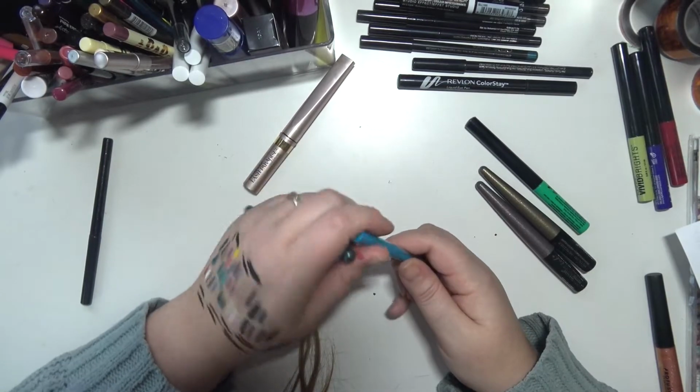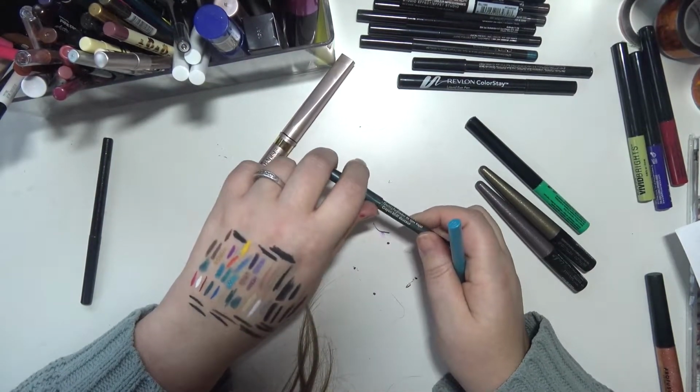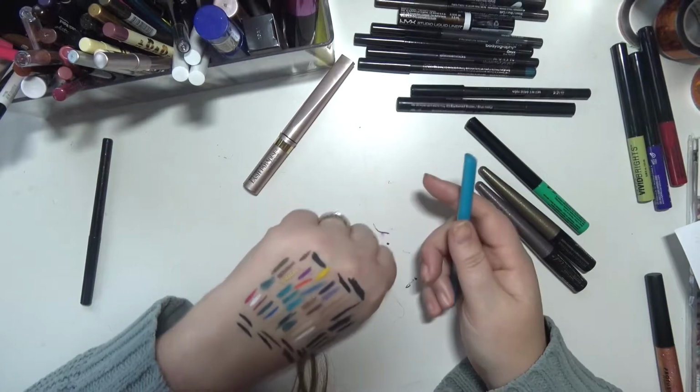What was my consensus on these two? I'm going to get rid of this one. This is the Rimmel Soft Kohl Kajal Eye Pencil in Jungle Green.